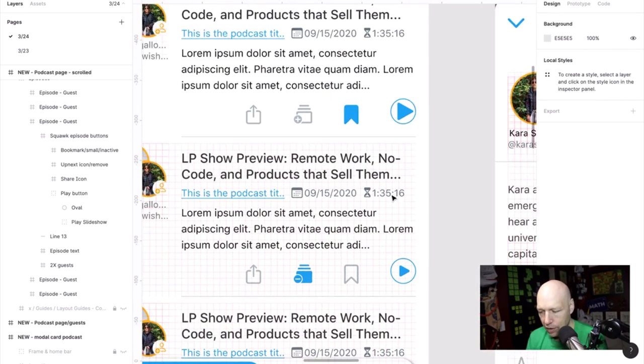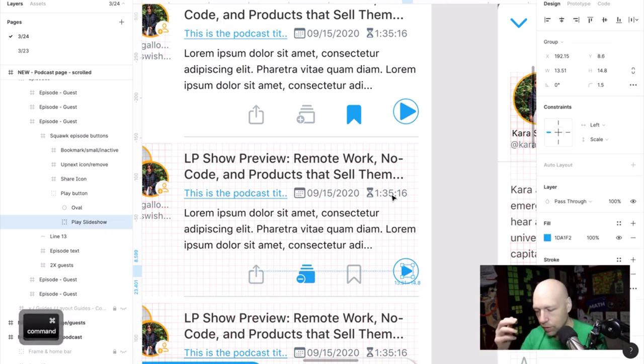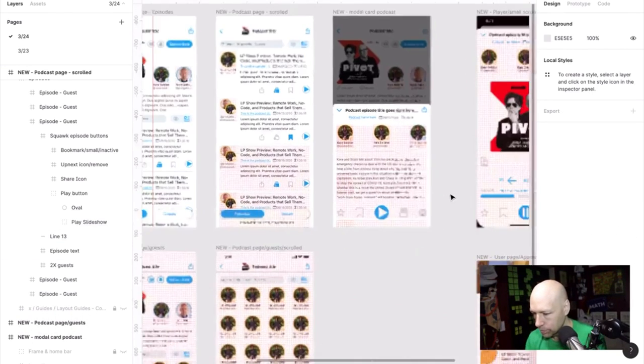Do you see the difference between the two? One feels really tense and angry, like it's pushing and trying to escape the box, and the other one looks like it's playing nicely with the box. Just my two cents. Let's continue.